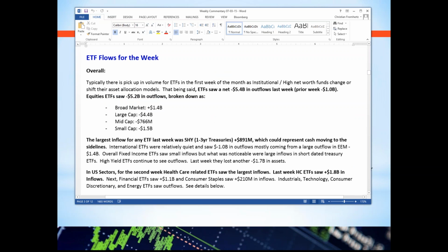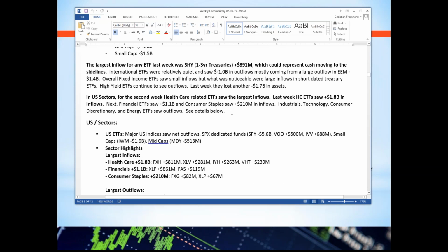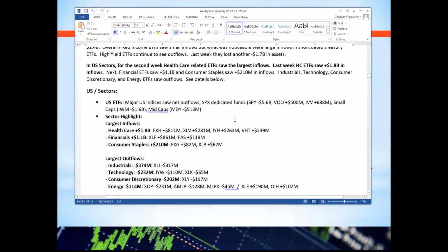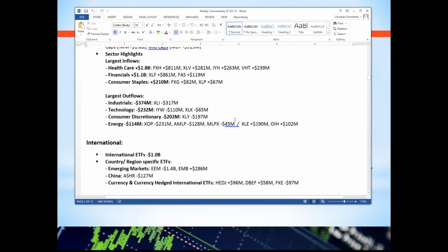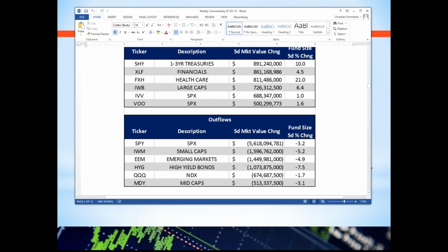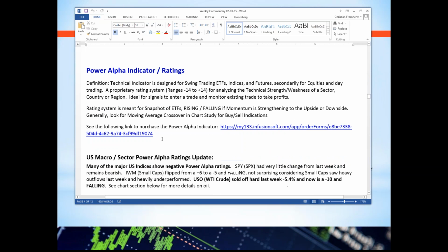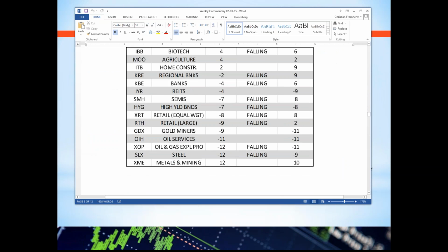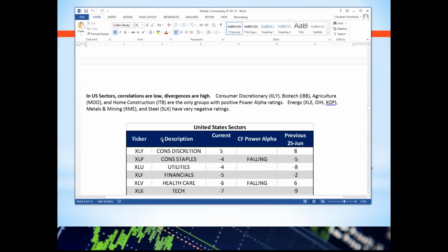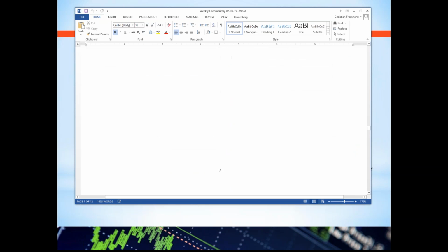I sum up in much more detail than I went over on the webinar what the ETF flows were for the week. I really break this down in terms of sectors, international, and anything that was really noticeable. For instance, healthcare, not this week, but up until this week, has seen a lot of inflows. I break it down by international, and then by individual ETFs, by category, as well as by individual names. Then I do this, just like I did in the webinar, with the individual names that are the biggest movers. Then I talk about the Power Alpha rankings that I already went over, and then I put a little paragraph behind some of the ones I think are really interesting.